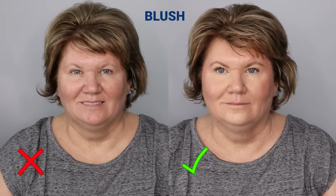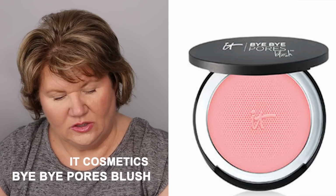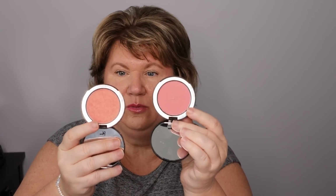Now I'll just show you some powdered blush that I have and that I use. I have two by It Cosmetics. This is Sweet Cheeks. It's definitely more of a peachy blush. This one is Naturally Pretty, which they call a warm peach, but on me it's a pink. So I would say this one is much more peach and this one is pinky, but I don't know the way they branded them. I guess they're both peach.